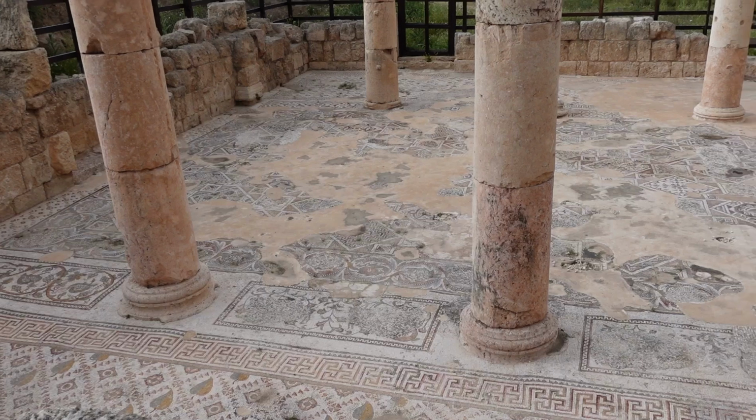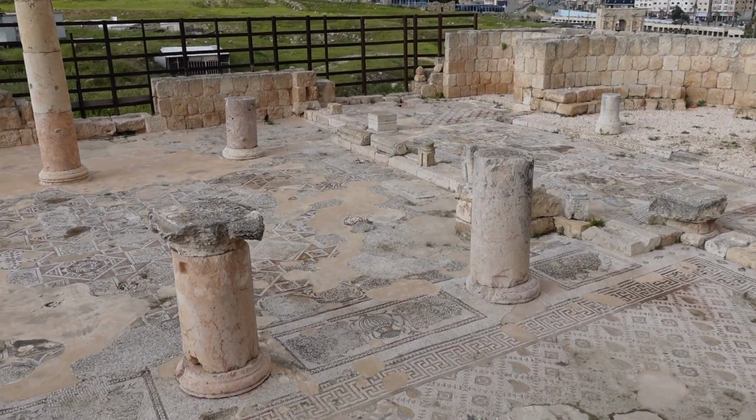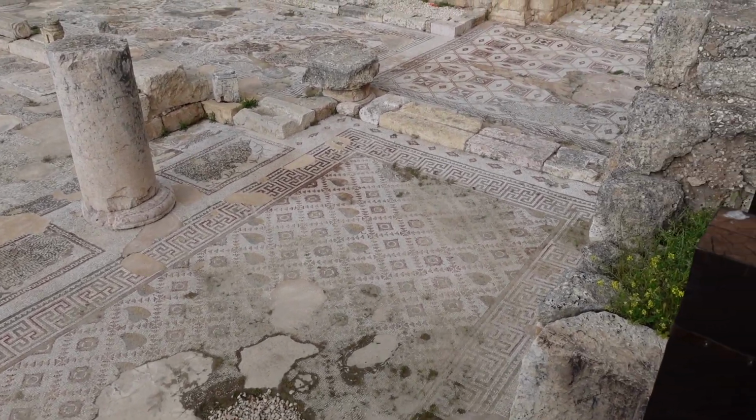And across the temple, if you walk down here beside the Northern Theater, there's a small church. I think it's the Byzantine Church of Isaiah. And here you have some really impressive mosaic going on. It's not as well preserved as from the other small church, but it's still kind of nice to look at, I must say.